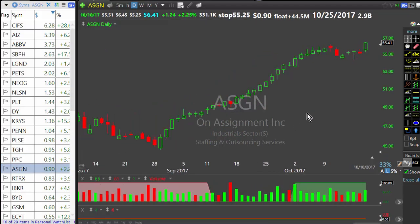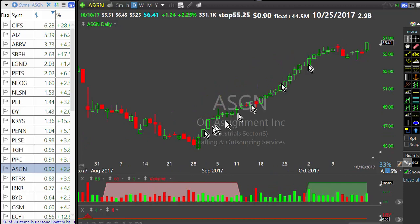ASG, and this is a good setup. I see here a very linear move. Whenever you see a move like this, what does it tell you? It tells you that buyers were completely in control. The reason you get such a linear move is very strong buying.